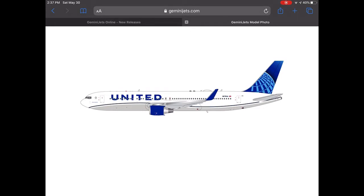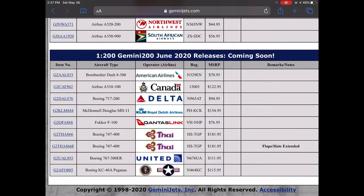Coming in second to last on our list, we have the United 767-300 in the new United livery. I love the new United livery. I just think it looks so good, and I think it especially looks really good on this aircraft. That retails for $111.95.